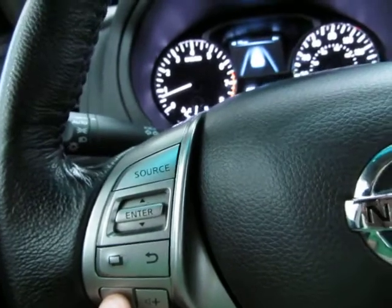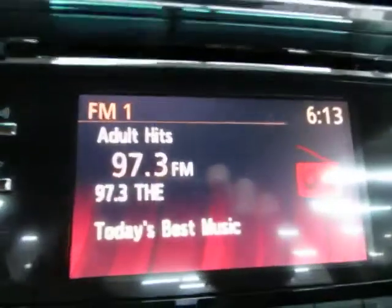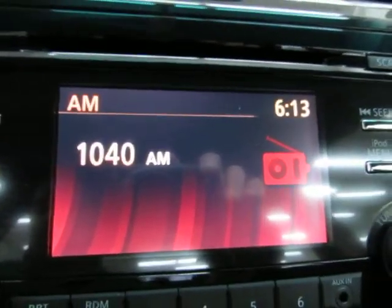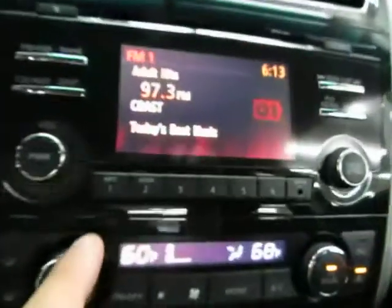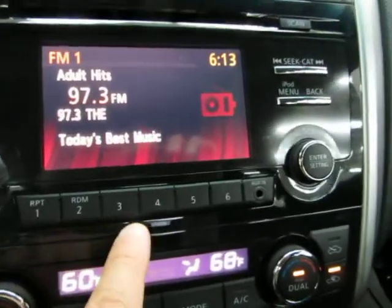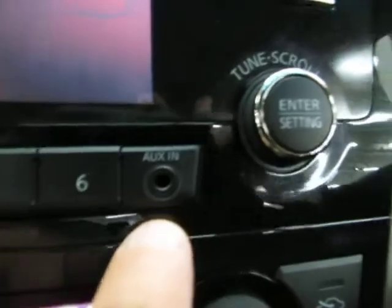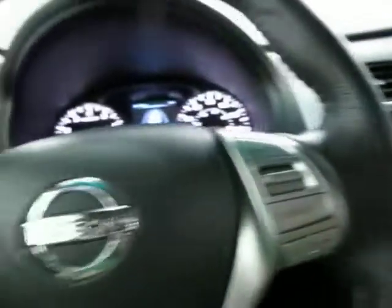Okay. And over here you got the source button, and that source button takes you from, right now I believe we're on FM, to your second FM, to AM, and back to FM. This button here, you tap it up or down, is to navigate your preset stations. These are the ones that you set yourself down here, which of course can be changed. You also got an auxiliary input here for your iPod, so you can play your iPod music right on your factory stereo sound system.